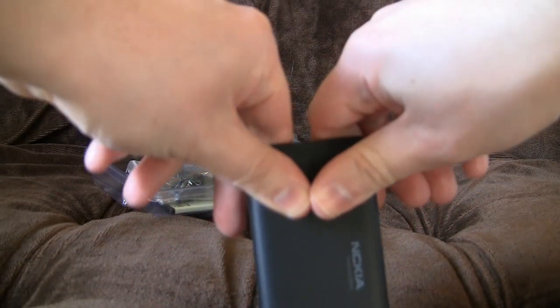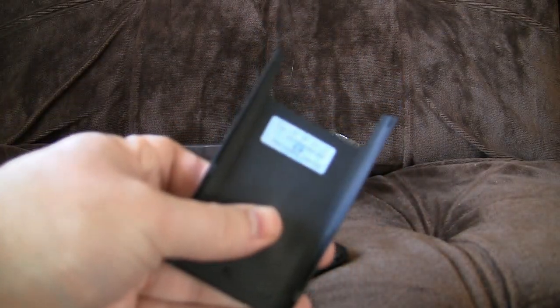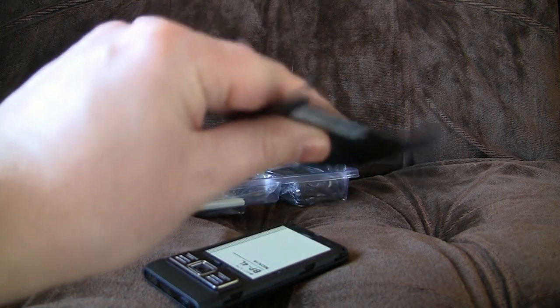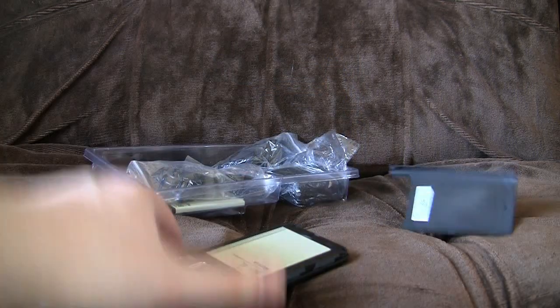Right. Let's have a look at the back, shall we? I believe it slides off like this. I'll tell you what. This appears to be made out of some kind of metal they've rubberized. It's incredibly heavy and very strong. It'd probably take a bullet. Feels like it anyway.